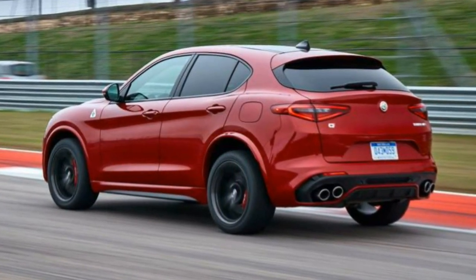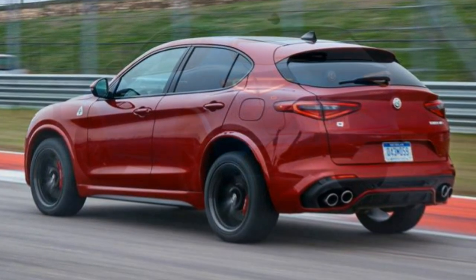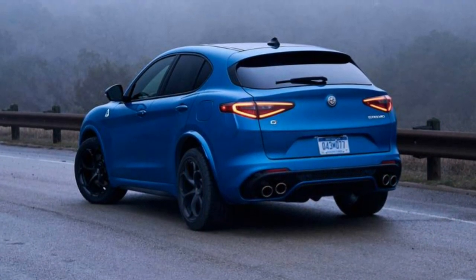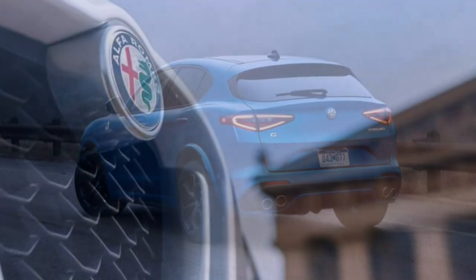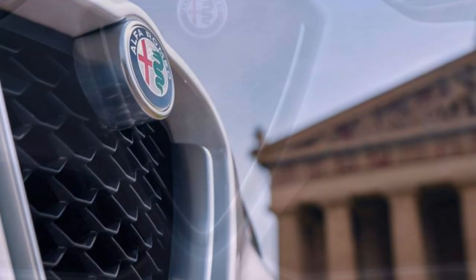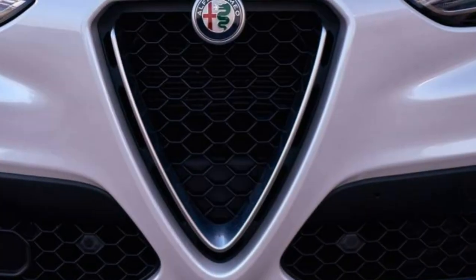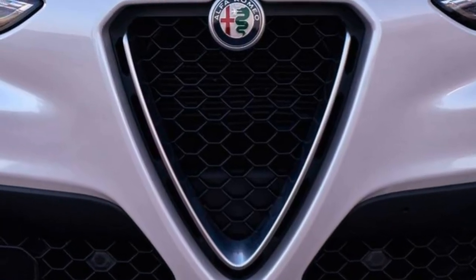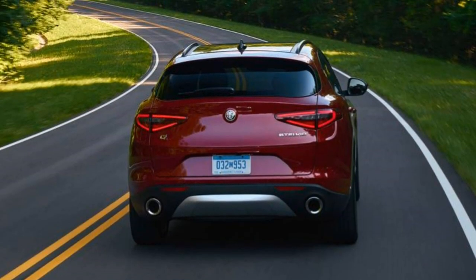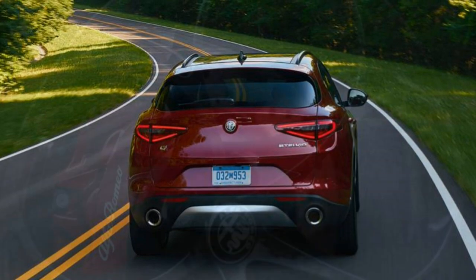Quality. The doors close with a satisfying thunk, but door panels flex when pushed. Most touch points are covered with nice materials, though the switchgear feels plasticky. We noticed some creaks and rattles inside the cabin, coupled with issues with several electronic systems, causing us to be concerned about reliability.